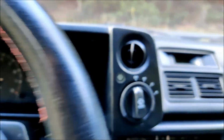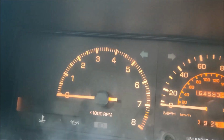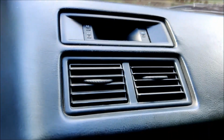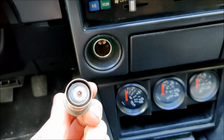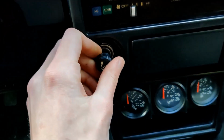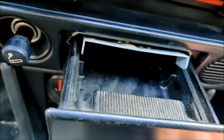So I thought I could change this color, the clock, but it's actually not possible because I did the orange bulbs here. I wanted to put the orange clock like the Black Limited has, but unfortunately that's not good. Original cigarette lighter, a little rusty but never used. Clean ashtray.